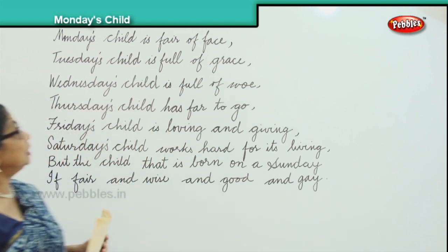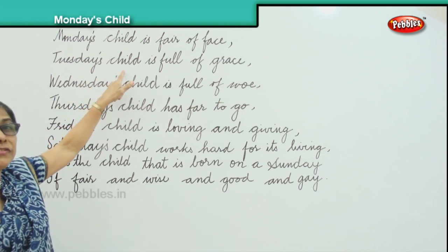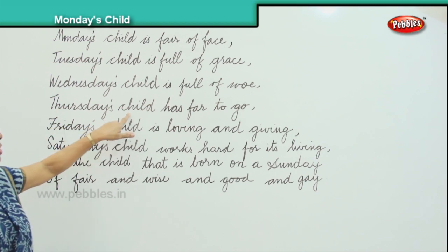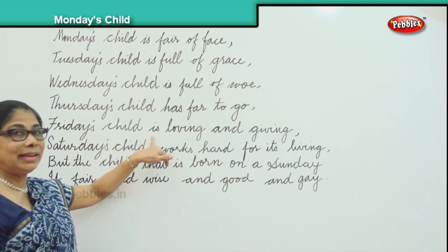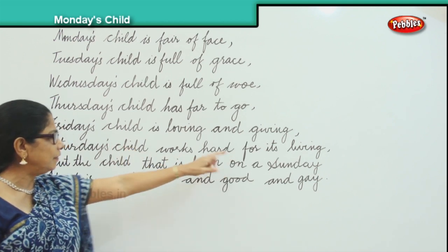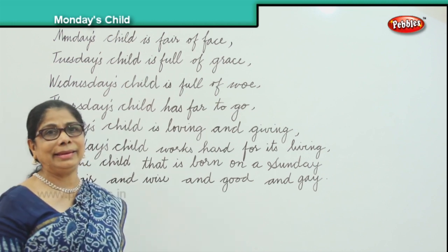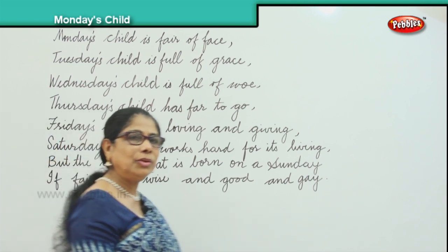Now, let's read it together. Monday's child is fair of face. Tuesday's child is full of grace. Wednesday's child is full of woe. Woe means sadness. Thursday's child has far to go. Friday's child is loving and giving. Saturday's child works hard for its living. But the child that is born on a Sunday is fair and wise and good and gay. Okay? Now this is the rhyme, or rather poem, that you learn in your junior class.